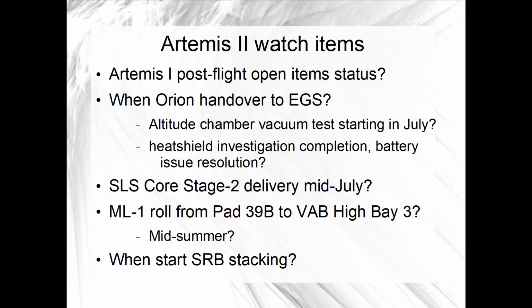As noted, the latest forecast for the ML1 rollback to the VAB is mid-summer. The midway point of the summer would be in August. We'll see if that watch item occurs then. That would then be followed by a few weeks of preparations inside the VAB of the mobile launcher and the High Bay 3 integration cell to begin stacking, starting with the SLS solid rocket boosters.